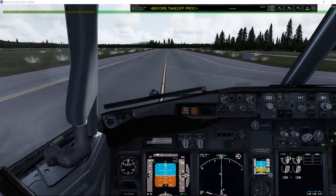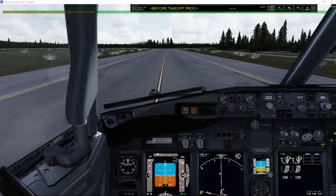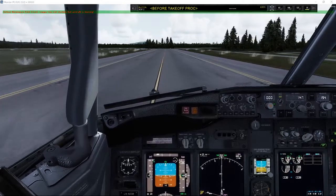Lufthansa 881 still standing by for push. 881, just about to call you, push approved facing north on the blue line. Push approved facing north, blue line, 881.